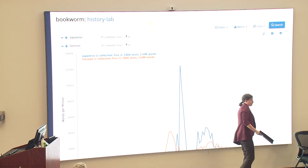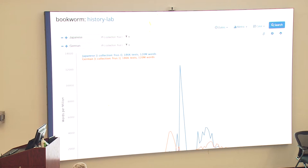So if you were to put this graph up in your classroom and say, students, what do you think is going on here? Japanese and German are the two words that we're comparing here, in the documents that are all about foreign policy in the United States. Get out your notebooks, write down what you think is going on here, right now, write it down.